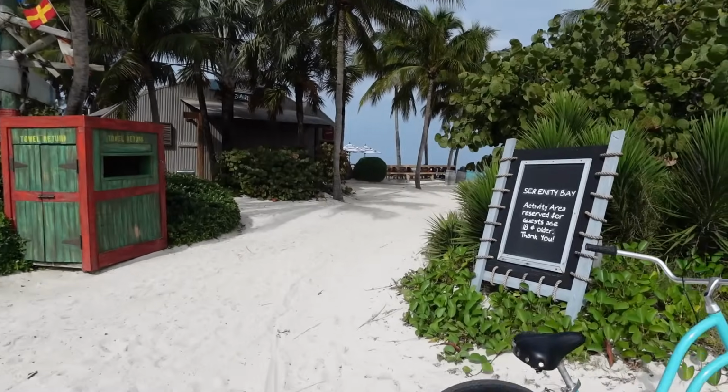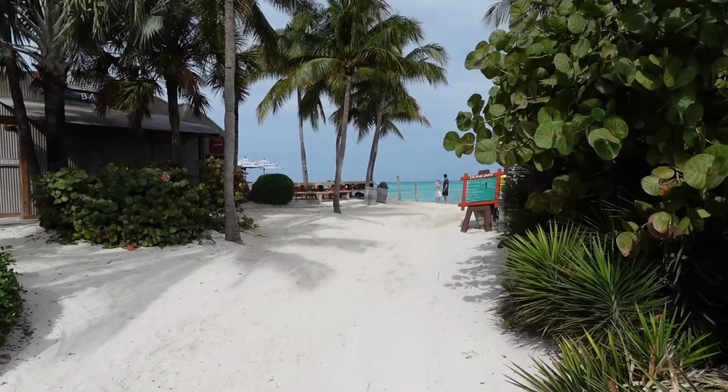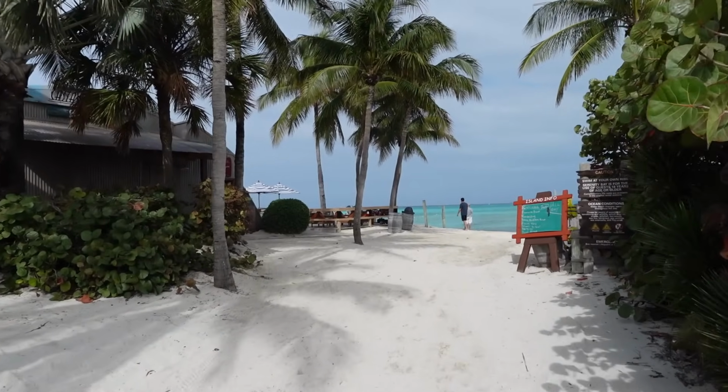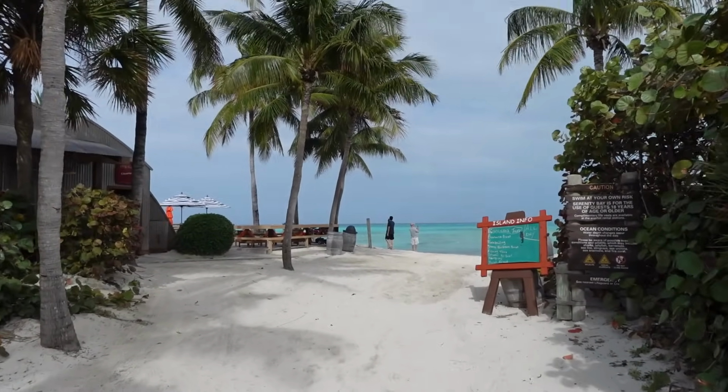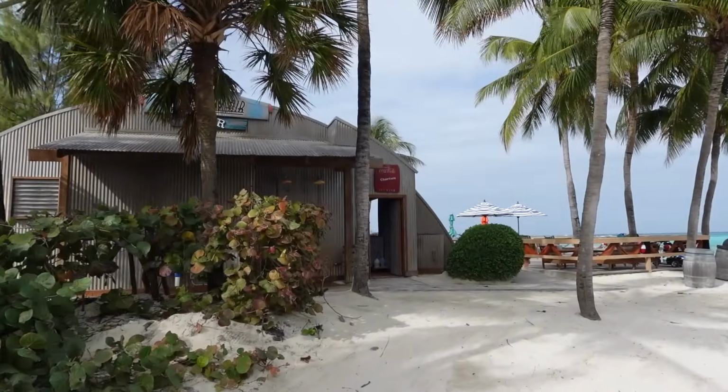This place is amazing, I love it. And the fact that they've got this adults only area. I think on a day like today, when there's only one ship in, it's not too bad. But if it did get really busy and noisy down in the other area, of course this over 18s area is really good.